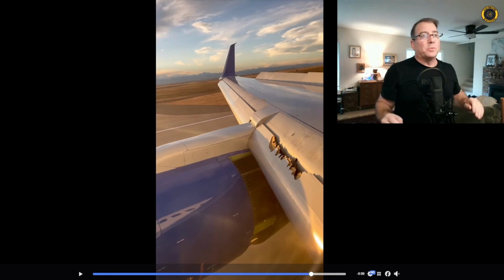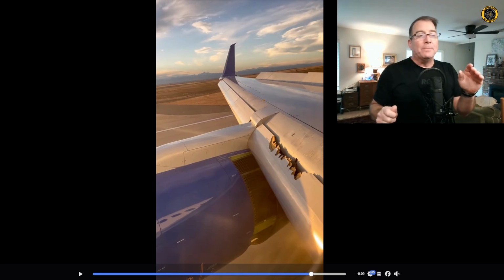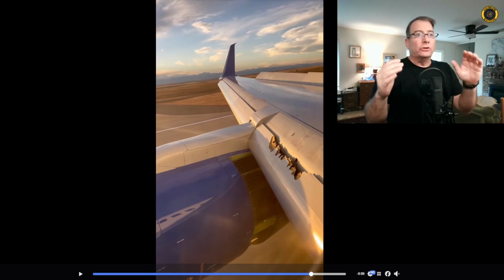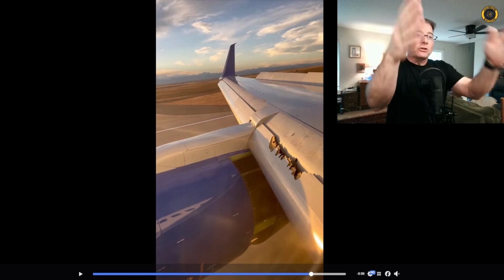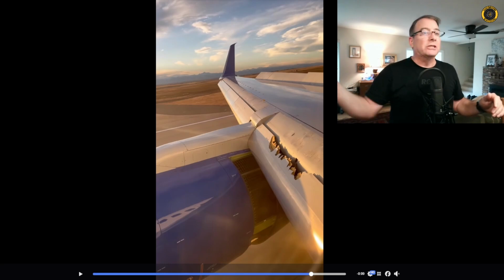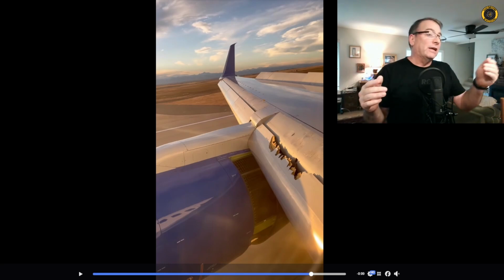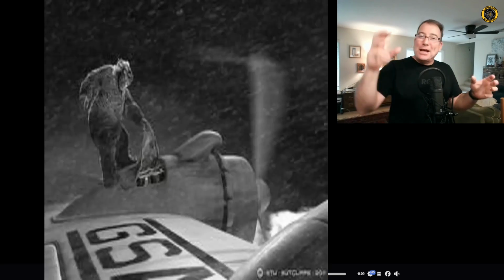Now, from a pilot's perspective, you're probably not going to notice this amount of damage on the leading edge slat. As long as the slats open and close normally, there'll be no warning indication in the cockpit. And of course, the cockpit is so far forward in these jets, you cannot look back. You can't even see the wingtips of your wings from the cockpit of the aircraft, let alone these inboard leading edge slats.